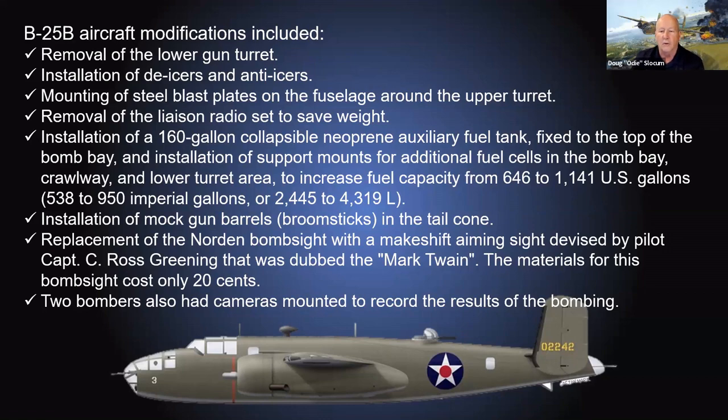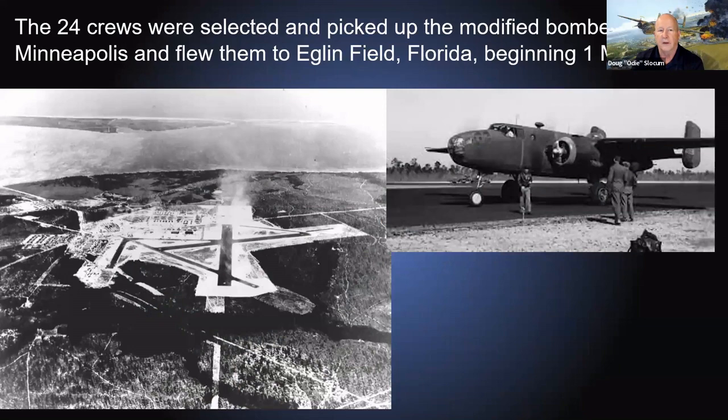They took out that costly Norden bombsight and they came up with their own. I've never really been able to find out a whole lot of details about it, but I do like the fact that the materials to make the bombsight cost 20 cents, which, at the time, obviously was a little different, but I'm still saying that's relatively cheap by any way you want to measure it. There were a couple of bombers that had cameras, and I think there are some pictures I put in there. We don't have a whole lot of pictures of the raids themselves, but a couple of the airplanes still had cameras that were mounted in them. So they modified these airplanes quite extensively to try and do what they needed to do. So they selected crews, 24 crews at this point.